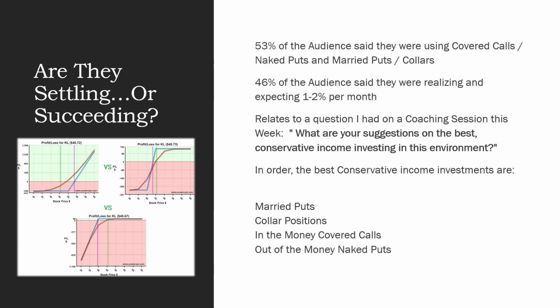This relates to a question I had in a coaching session that week. What are your suggestions on the best conservative income investing in this environment? In order for us, the best conservative income investments are married puts following the rules in the blueprint, standard collar positions, in the money covered calls for better protection and higher probability, and parity trade out of the money cash secured puts.